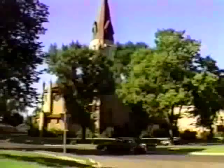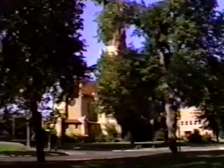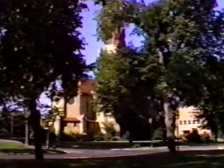This is Summit Avenue. The houses haven't changed very much. They're still very well kept. St. Paul's on the Hill, where Mother and Dad were confirmed, and Bob and I were confirmed. Went to church there for many years.